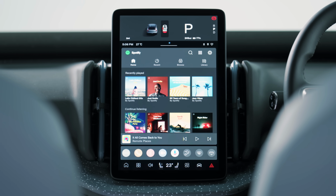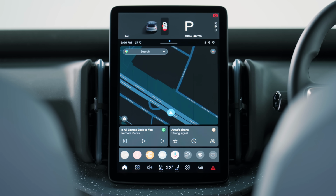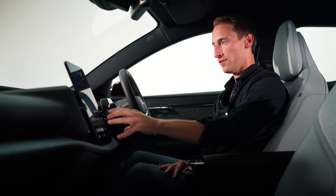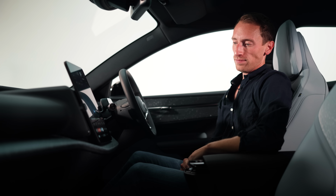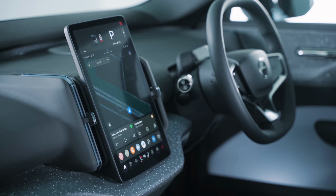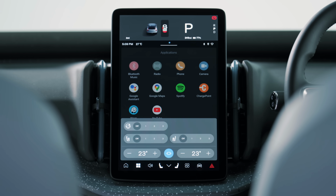And it also means you don't get Android Auto because the main operating system itself is very similar to it, but you do get wireless Apple CarPlay. And also on this infotainment system, because you don't have a driver display, your speedo is displayed on here as well. It also means, because there's no other physical buttons on this interior really, that all the climate controls are operated through the touchscreen infotainment system.